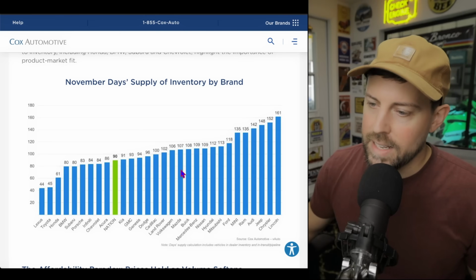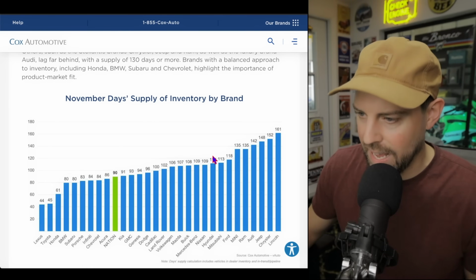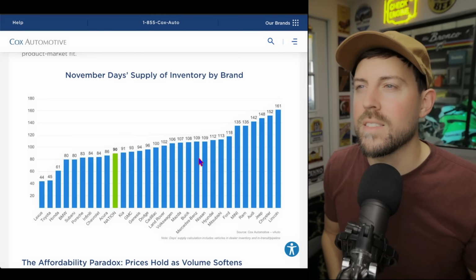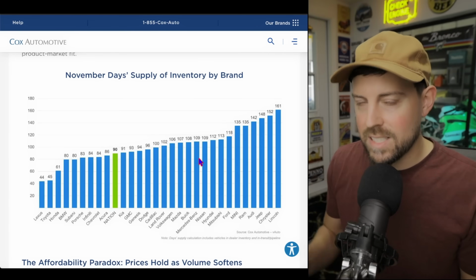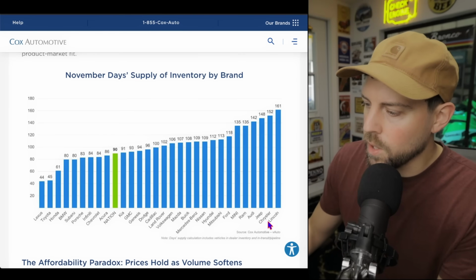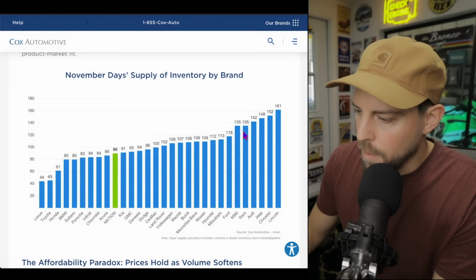But when we look at the industry average, it's now at 90. Last month, I don't think it was at 90. It looks like 90 days was where it was at last month. So it's kind of holding steady, but holding steady in the busiest time of the year is a potential red flag. You would think that day supply would be going down as they clear out old inventory, but day supply has remained steady instead.